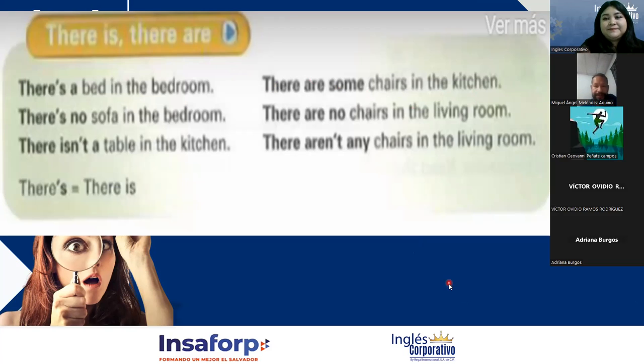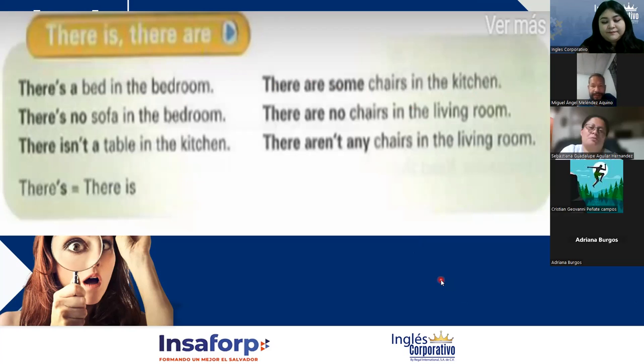Action one. There are some chairs in the kitchen. There are no chairs in the living room. There aren't any chairs in the living room. That's great. Thank you. Notice, everyone, that basically the whole conversation revolved around the use of there is and there are, right?